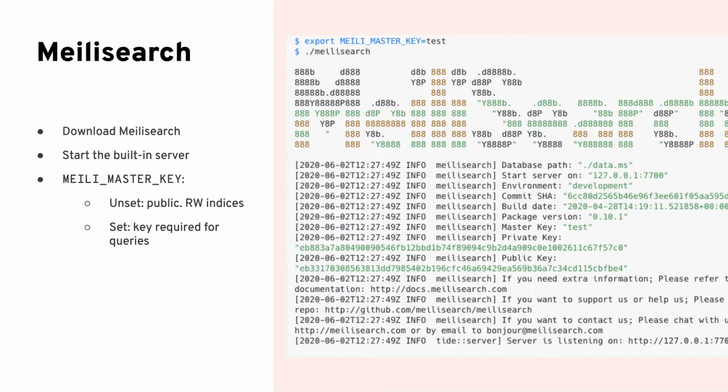I think the only other thing that I wanted to cover on this slide is a little bit of a spoiler alert. Right now we're not going to have much organization for this Meilisearch search server. We're just kind of having it in our project directory.